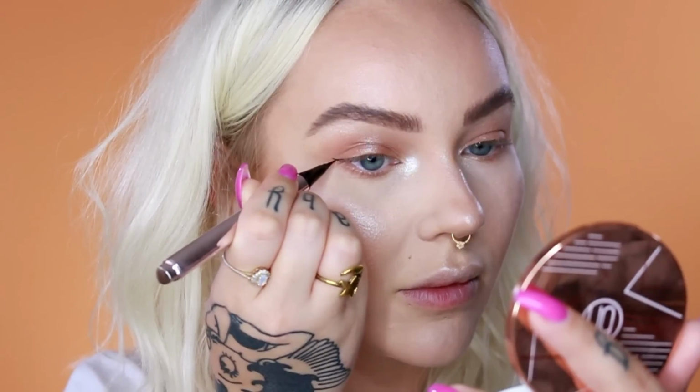Anyways, you should all go buy Flexitarian. I'm gonna add a wing because it's just what I like to do, but you could absolutely skip that with this look. Throw on some mascara. You could even skip lashes and this would be mad cute. But I'm gonna go in with my Fenty flyliner and add a big old wing.